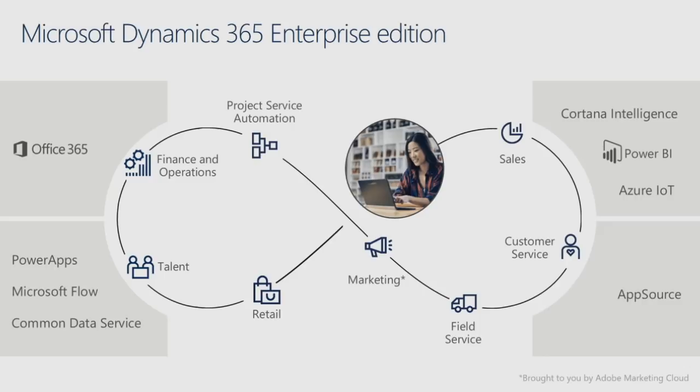And then AppSource, our third-party Microsoft marketplace where our partners can create their solutions, surface it to customers, and make it easy for them to find it, to then be able to take their expertise, the partner's expertise, and bring it to bear on your customer's experience.